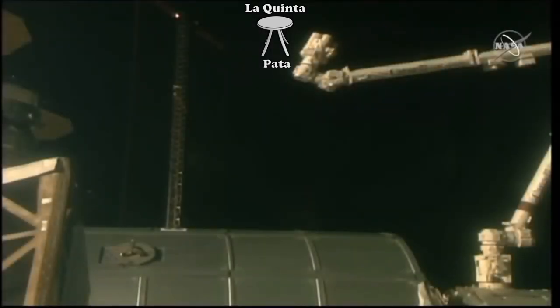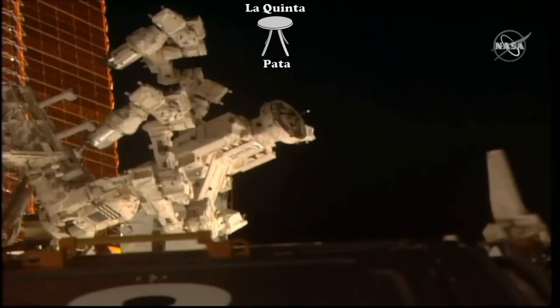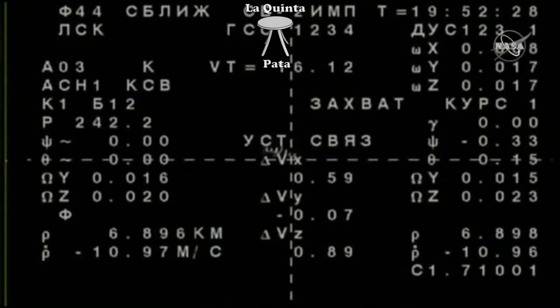Starting to get some illuminated views now. As we track the approach of the Soyuz vehicle to the International Space Station, now just about 7 kilometers away from the space station, closing in at a rate of about 10 meters per second. Here you can actually see the view from the Soyuz spacecraft. It might be a little bit hard to tell, but right in the crosshairs there, they are aiming for the International Space Station. At the bottom left of the screen, you can see in Cyrillic the range and the range rate. Looking at just under 7 kilometers now, approaching at a rate of just over 10 meters per second.